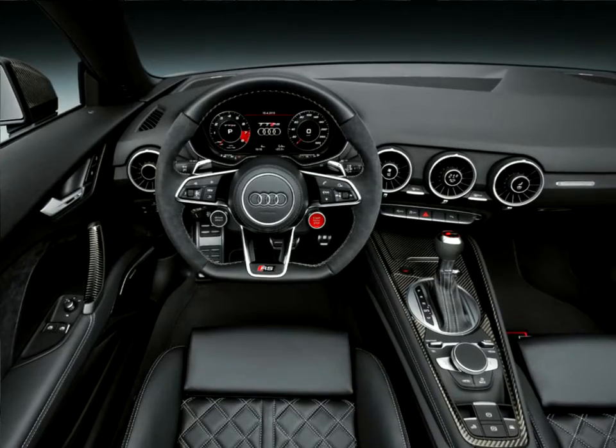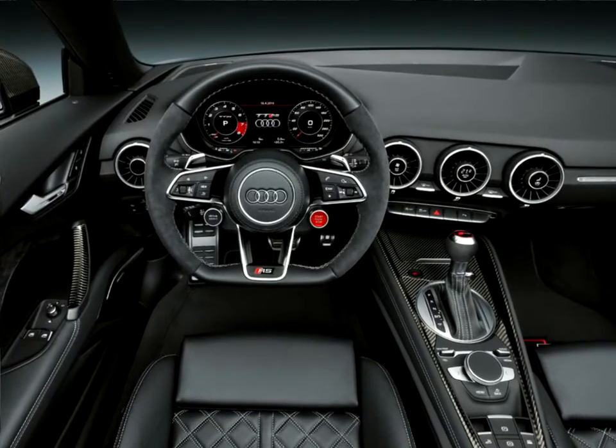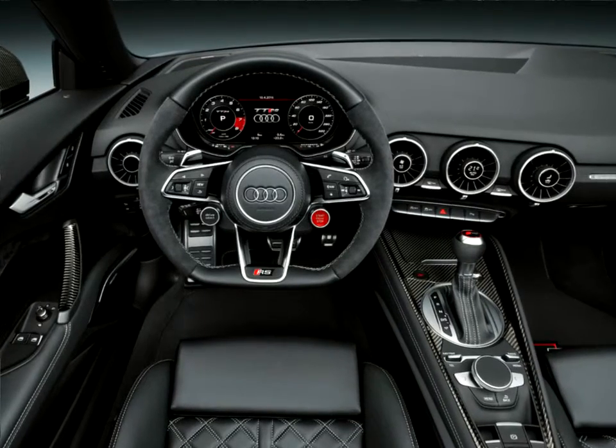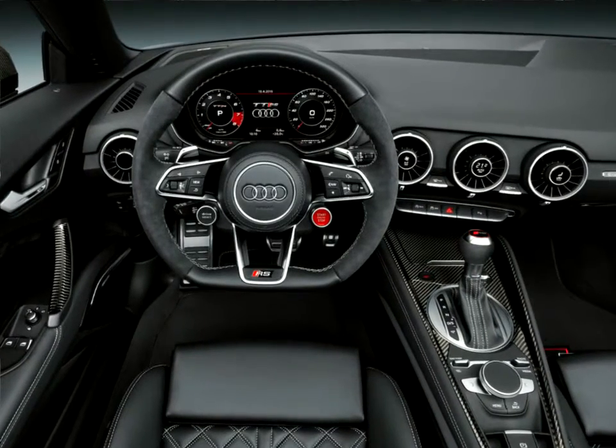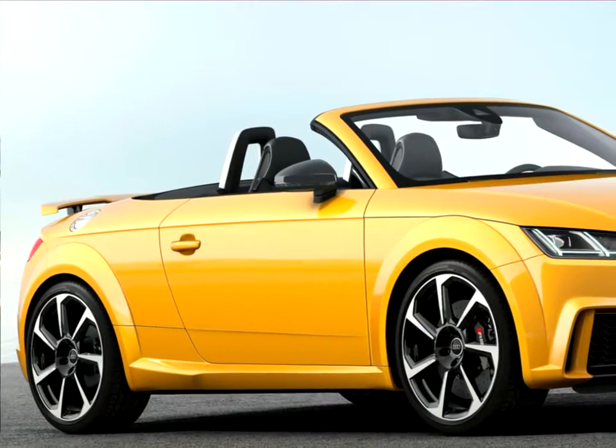As a result, the coupe takes 3.7 seconds to sprint from 0 to 100 km per hour, 62.1 miles per hour, and the Roadster takes 3.9 seconds. No other TTS sprinted this fast.